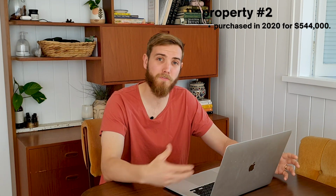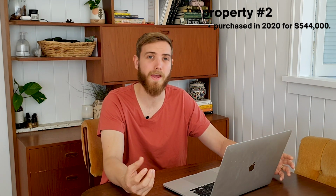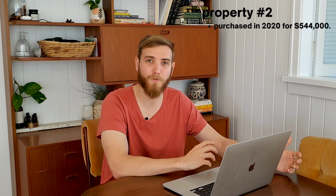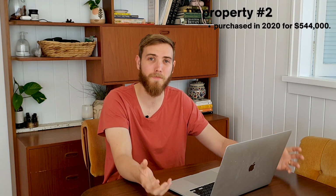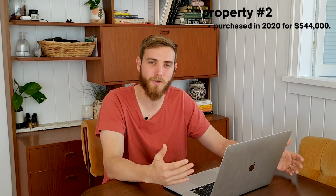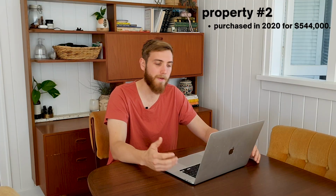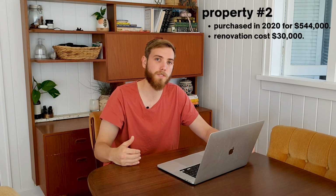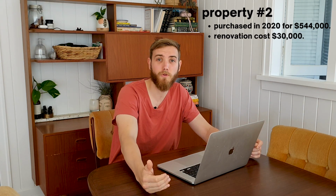We refinished floors, we painted the entire house, we refurbished the kitchen, we tiled the bathroom, we installed new vanities and bench tops. So we did a fair bit of work in there, largely cosmetic, no structural on that one. And we spent about $30,000 on that renovation project. Now that brings the cost base up to $574,000.